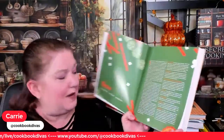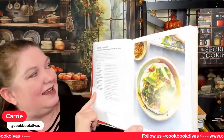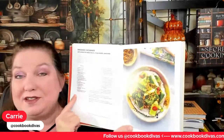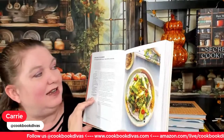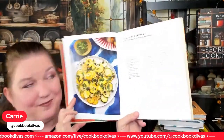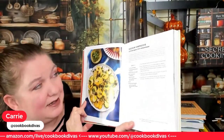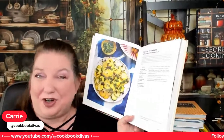So here's the first chapter: raw, crunchy, fresh, and vibrant. And the first recipe of the cookbook is smashed cucumber with smoked tofu walnut sauce, fancy, crispy shallots, and chile. Zucchini carpaccio with fried capers, mint, and parmesan. I've never fried capers before. I have a jar of them in the fridge. They're all pickly. I don't know.